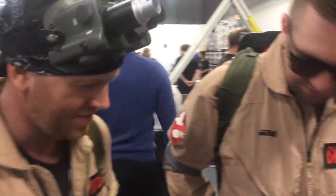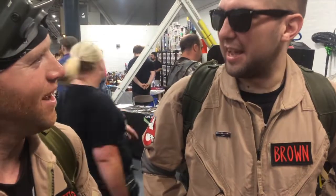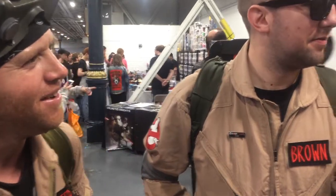Okay, so what's your favourite bit of the costume? My favourite bit? Mine's the pack. Yeah, it's the pack. It's got all the lights and, you know, the bells and whistles. Pretty much. Yeah, I'd say the go-to answer is nearly always the pack. But I'd say the favourite bit of the whole costume is taking it off at the end of the day. Yeah.